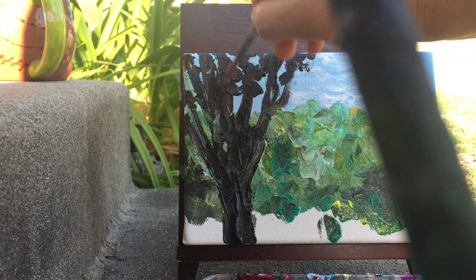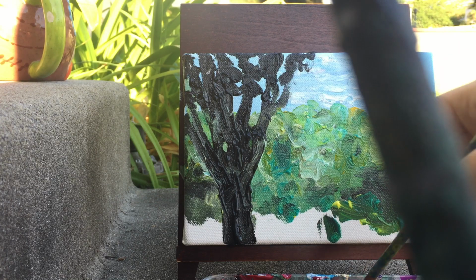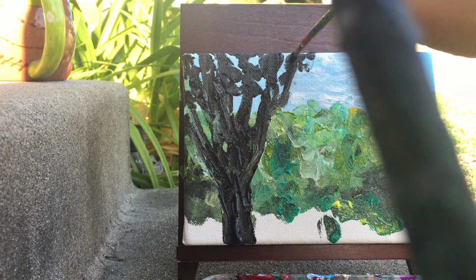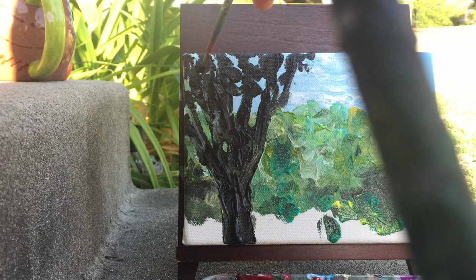So I really like these trees. They're beautiful to look at, and they provide shelter and food for the wildlife, urban wildlife.